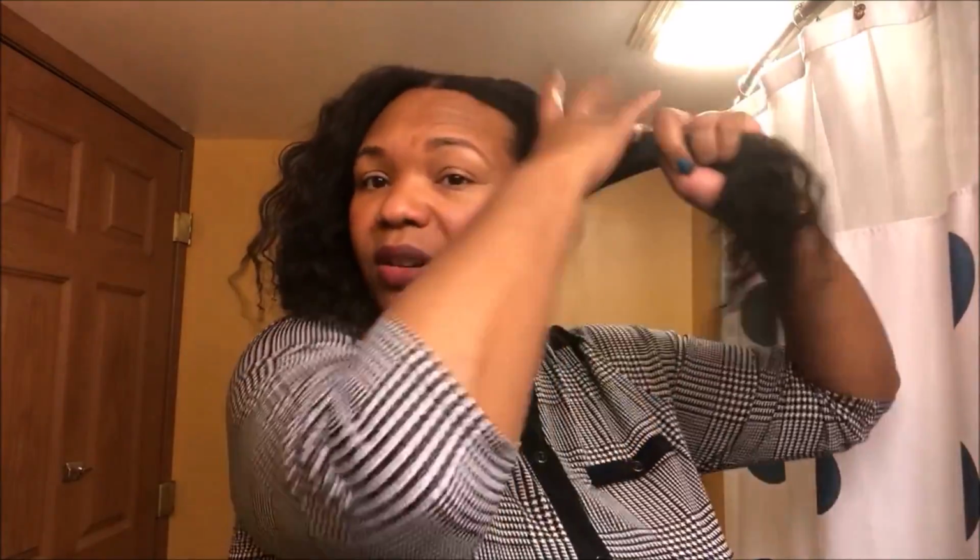So what I do, this is my nighttime routine, is I always do 3 braids, just like this, okay? And I'm going to show you that routine right now. Here's my first section. And as you all know, genetically, I do not have super thick hair. I just wasn't born with it, okay? I just don't have thick hair. So I only need 3 sections.